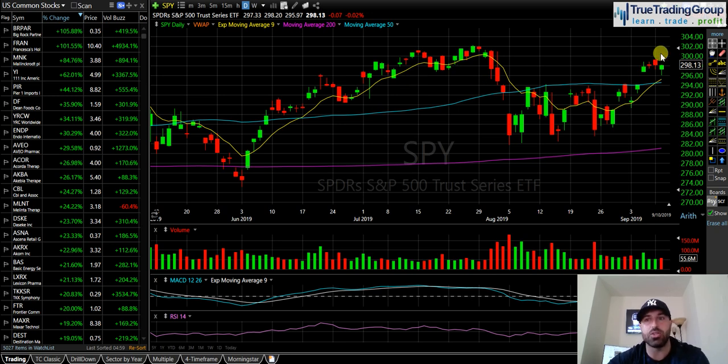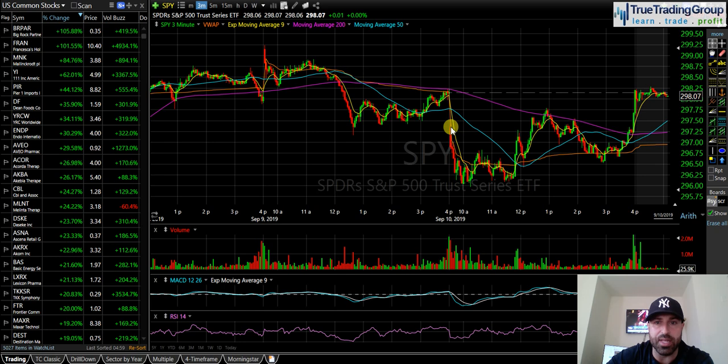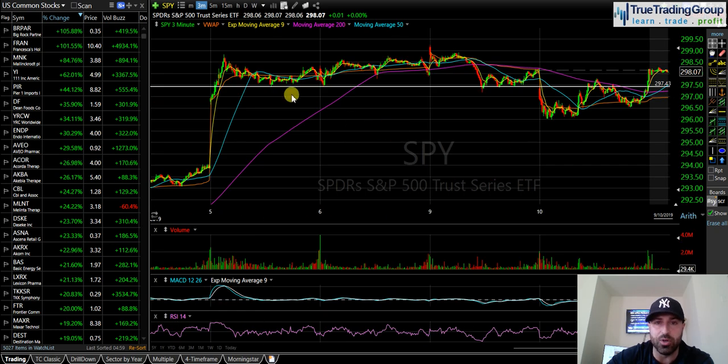Okay, let's go back to the SPY. We gapped down today on the SPY. So here's the gap down today in the SPY. And I said, okay, we're gapping below this little support level around 297.50. You guys see the support level that's stuck here for 3 consecutive days on the SPY. We were gapping below it. So I thought we had room to the downside on the SPY.